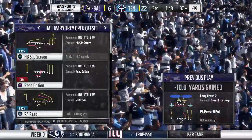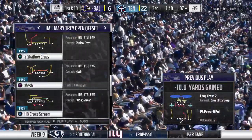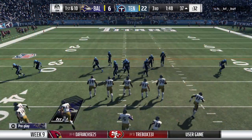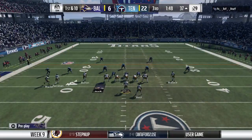Picked off by Logan Ryan. So cancel the interception, pass interference. And you know what else gets canceled? The return yardage. Makes the play, but now it's all for naught. Possible run anticipation here as the D-line sandwiches together.